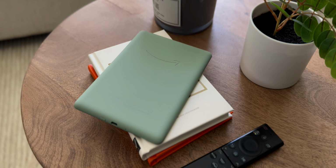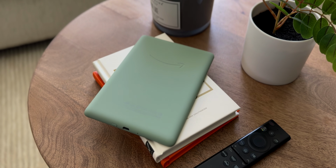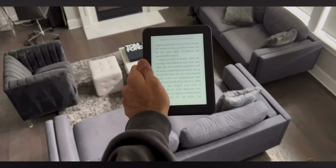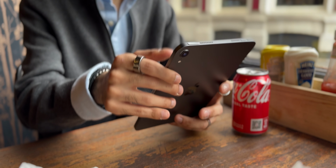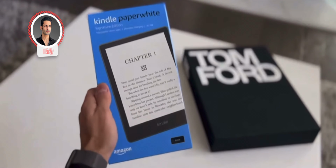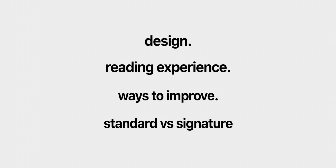So it's a beautiful e-reader, and I did test a lot of other e-readers as well, like the Kobos and the Nooks and even the iPad mini. I did quite a bit of reading on them over the past couple of years, but I kept coming back to this Kindle Paperwhite. And this is the signature edition model, so I'm going to go over the differences between the standard one and the signature edition. But without any further ado, let's get started with my review, where I'm going to talk about design, reading experience, ways Amazon can improve this device, and the differences between the standard edition and the signature edition. So without any further ado, let's begin.